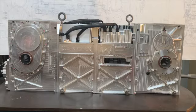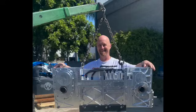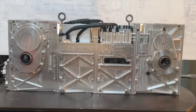Some of you might be wondering what these are. These are basically two eye hooks so that we can use an engine hoist and hoist the transaxle up and drop it into the vehicle. It's designed to come in through the top of the frame of the vehicle, and then once it drops down into the vehicle, we have to install the axles.